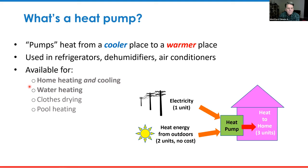This illustration shows how the efficiency of a heat pump can be greater than 100%. In this example, we're taking one unit of energy from the electric grid. We're taking two units of energy from the outdoor air, using a heat pump to put that into the home, and we get a net delivery of three units of energy to the home. So that's an efficiency of 300% in this example. And if you're extracting heat from the ground, you can do even better than this.